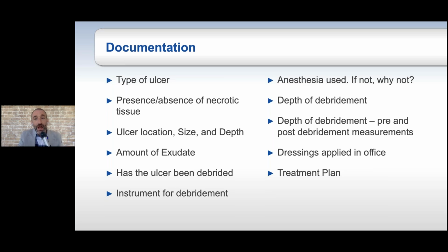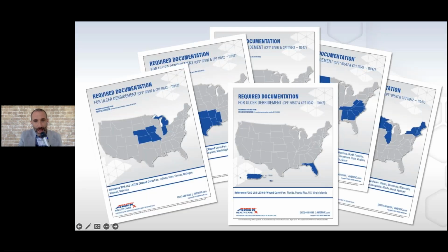Here's the good news. All of these on this list are also documentation requirements for ulcer debridement. So if you are appropriately and thoroughly documenting your ulcer debridement, you are already meeting all of these requirements that apply to surgical dressings. And I'm going to go back to this and point out that this is the kind of stuff, what was on the last slide, that is in these documentation guides. These prompt us to fill in those blanks.